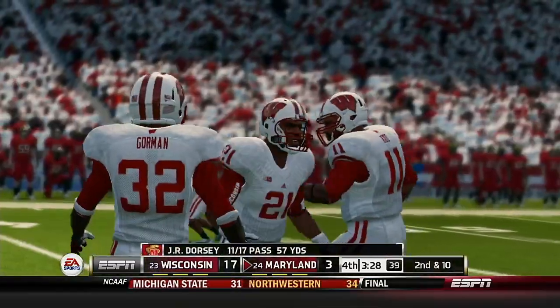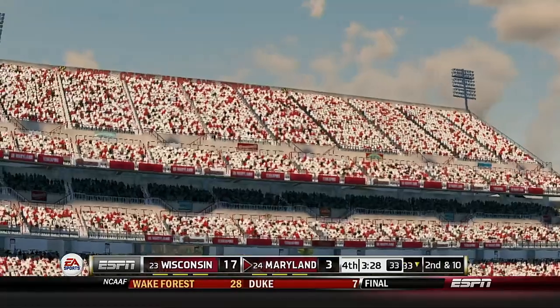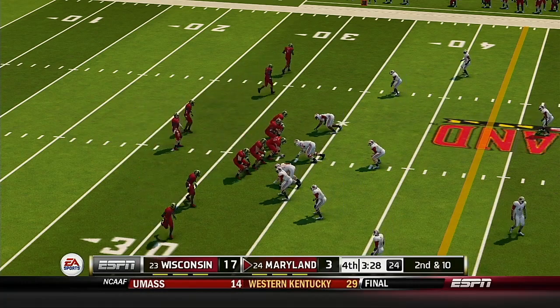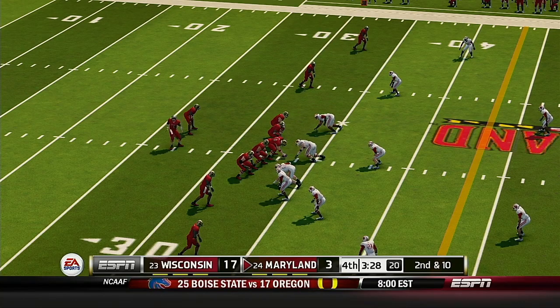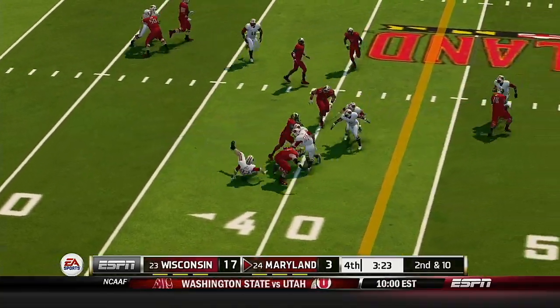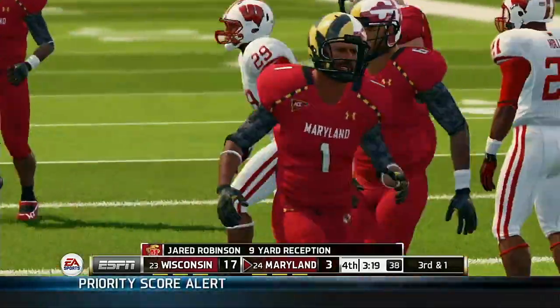And he just gets rid of it. Second down and 10 to go. Ball on the 33. Quick throw. Tackle made around the 42-yard line.